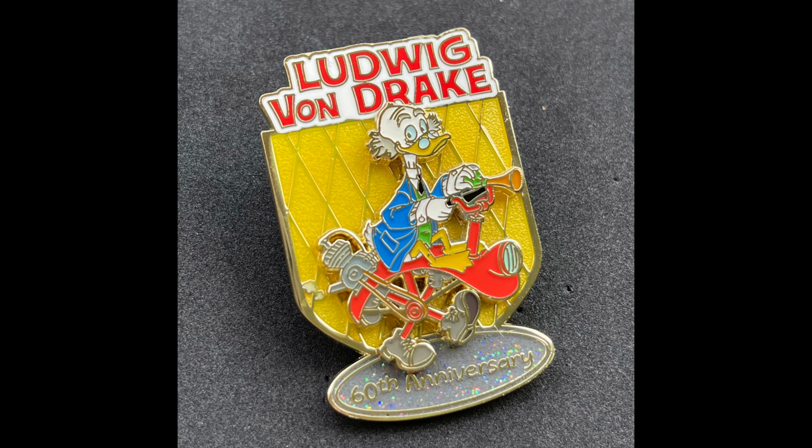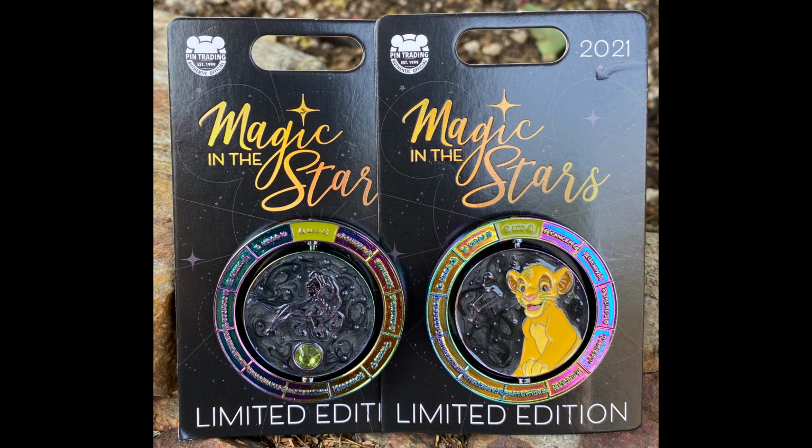Actually, this one didn't release at the parks yet. It's only on shopdisney.com, but it is coming to the parks. It's limited release with a retail price of $15.99. That one released on Monday, August 16th. Next up is the 8th Magic in the Stars pin, which features Simba. Limited edition 4,000, retail price $19.99. And this one only released at Disneyland so far, so should be coming soon to Walt Disney World.